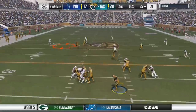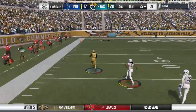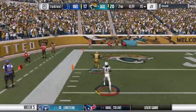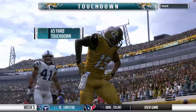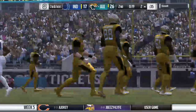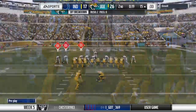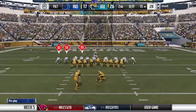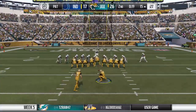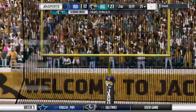Now Bortles throwing on second down. And the hook up here to Allen Robinson. Allen Robinson, kiss him goodbye. Touchdown, Jaguars. Allen Robinson, as the first half is winding down. And the Jaguars are able to strike quickly for 6. And his guys will take a 10-point lead.